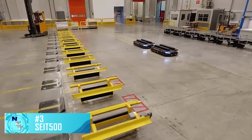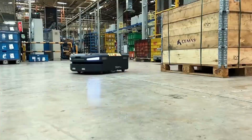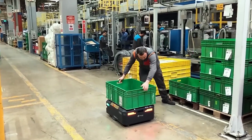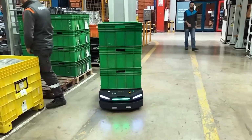Wacky fact, when the construction is finished, Belgium will have a warehouse the size of Amazon's 1 million square foot facility. According to the model, one robot can handle loads of up to 3,300 pounds with a positioning accuracy of plus or minus 1 degree.